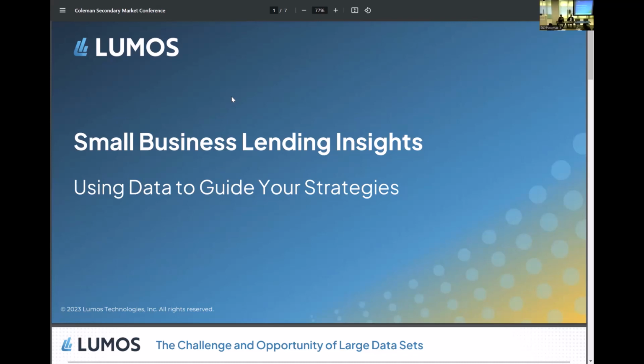2 years ago, I started Lumos. I started working with Bob Coleman a little earlier this year. Our goal really in that case is to honor the torch of SBA data that Bob's lit, similar with the other Bob from GLS, everything he does on the data side. The Bobs, got to meet with the Bobs, but really expand that in some ways to help originators make good decisions.